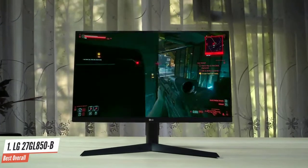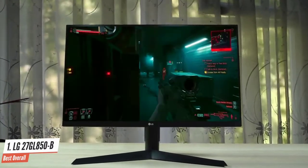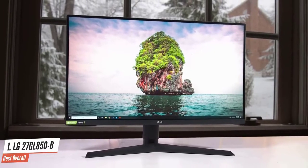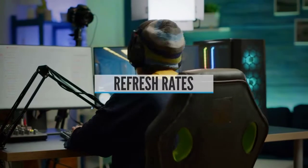Make no mistake, it's not a 1 millisecond display, but with an average response time of around 4 milliseconds, complete with minimal overshoot, no dark level smearing, and ultra-fast input lag, this is one of the fastest monitors on the market. Buying guide. Refresh rate.